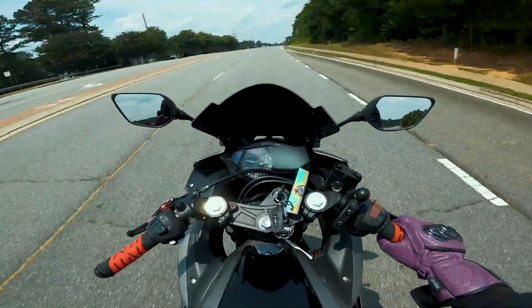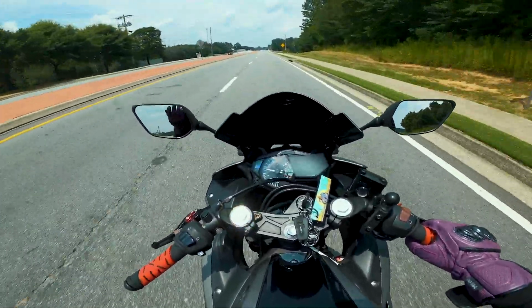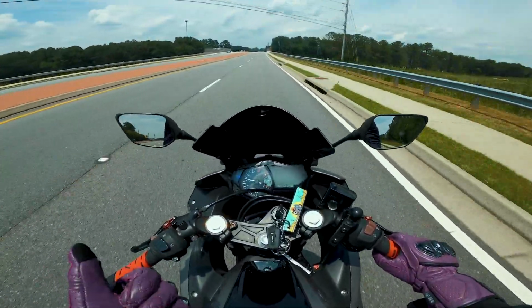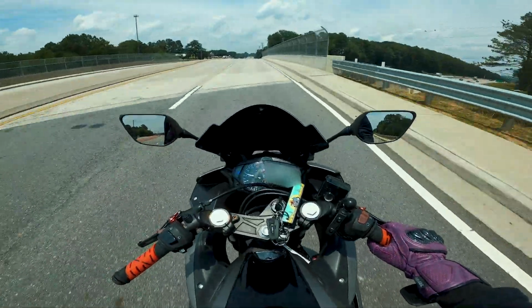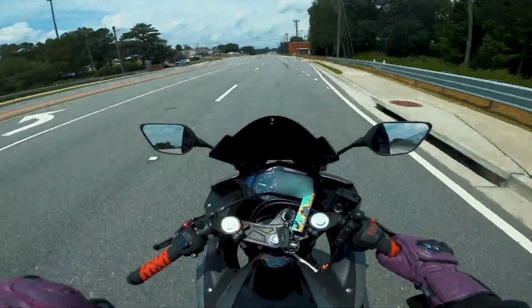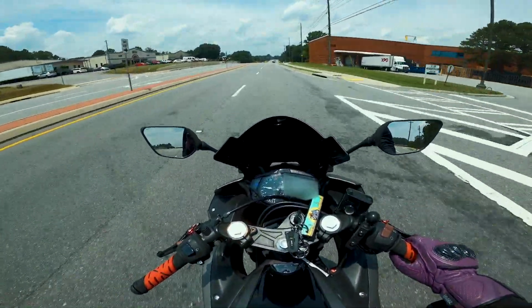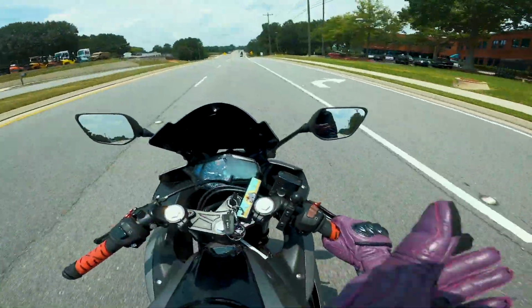The only wind that I'm hearing is behind my head, like the wind that's just past. It's hard to explain, but it's not ear piercing. My exhaust, especially with my old helmet, especially when I had it open like this for my GoPro setup, the exhaust would literally be echoing inside my helmet. With this, I can barely even hear it.